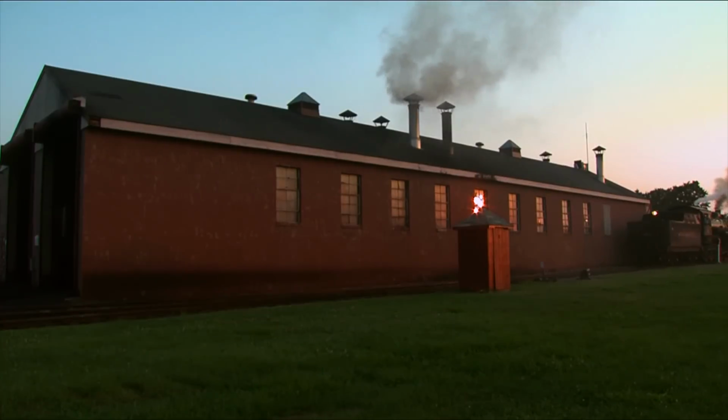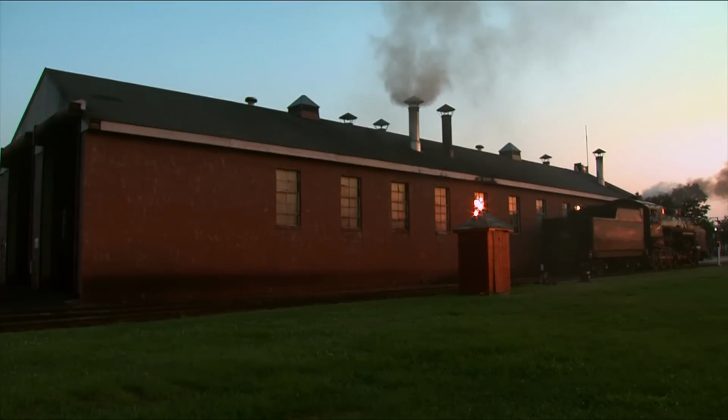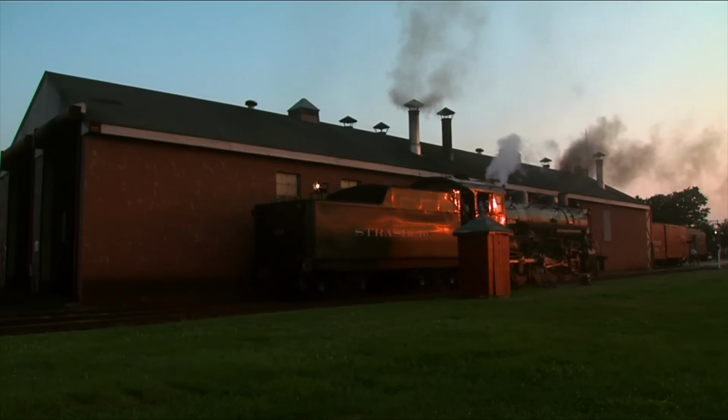It's the end of the day. The last train has been run. Number 90 is being put to bed, but will be back in action tomorrow, once again carrying thousands of passengers on a trip back in time.